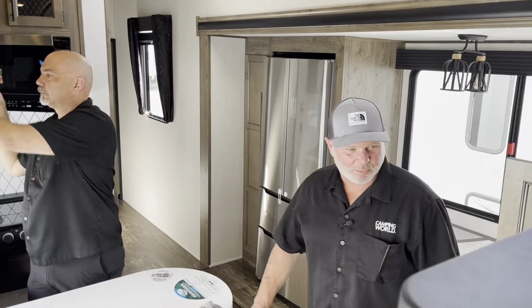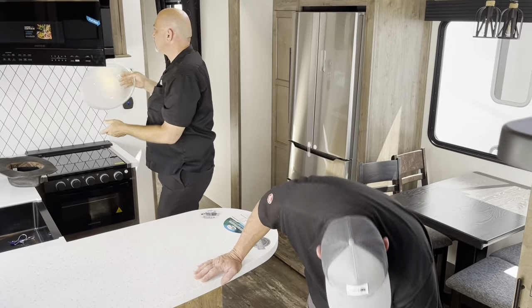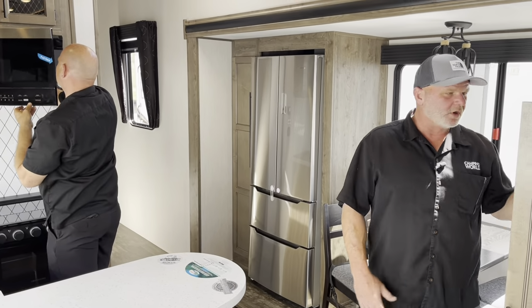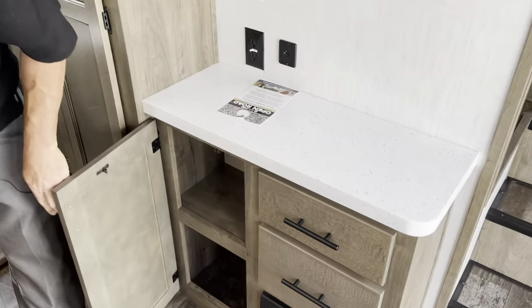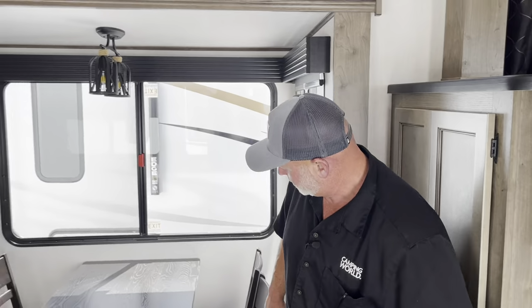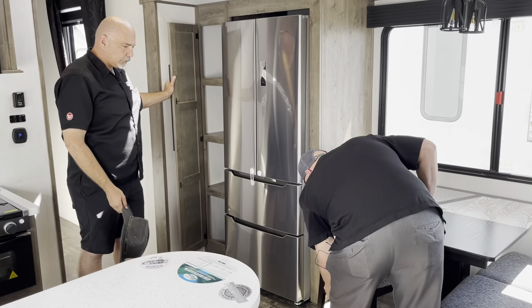Bam. I think we've got plenty of storage for oversized everything. Oh, oversized everything. I mean, I could get lots of that peanut butter Cap'n Crunch over here. You've got storage for days down here, Ralph, and it's not the fake storage you see sometimes. No, it's nice and deep. You also have some nice storage under these chairs.